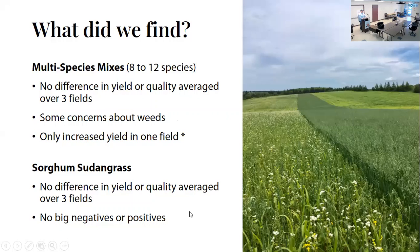And so it was a bit slow to establish, and it was a bit problematic to compare the two, because the biomass on the ryegrass was actually quite limited compared to what you would normally see.